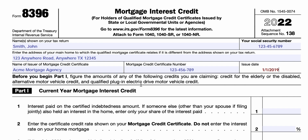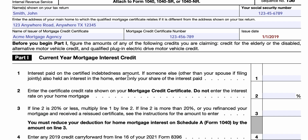That's on Schedule R, the alternative motor vehicle credit, and qualified plug-in electric motor vehicle credits. So just have that information handy as you work through this. In part one, we're going to complete the interest paid on the certified indebtedness amount. This would be the amount located on your Form 1098, the mortgage interest statement that you should receive from your lending institution. This will usually be the number in box 1 of your Form 1098.